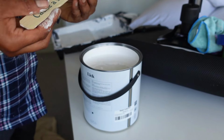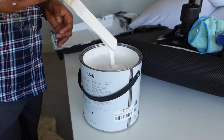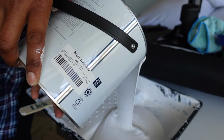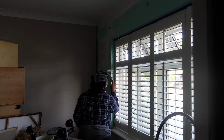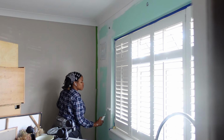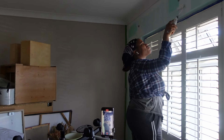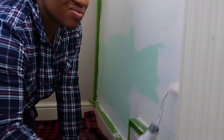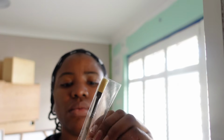So here we are. I am just tackling all the detail bits, like around the vent, around the radiator, around the sockets. I filed down the filled gaps. It's okay. Oh, also I got a detail brush from B&Q the other day, because I'm going to just finish off those tiny little parts. You won't see it, but I see it.